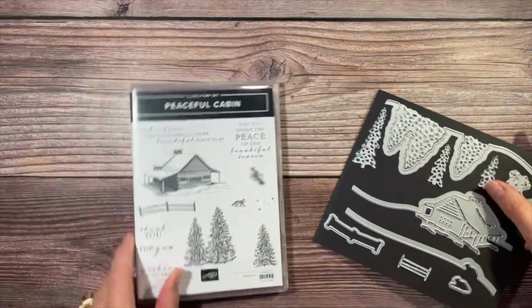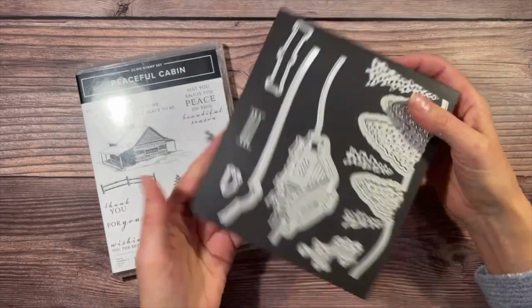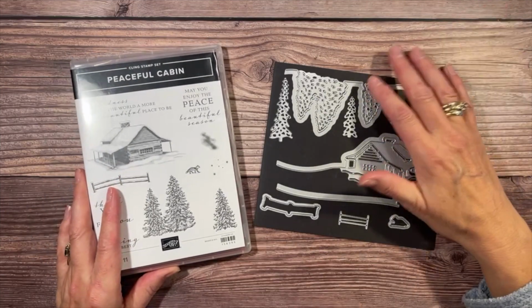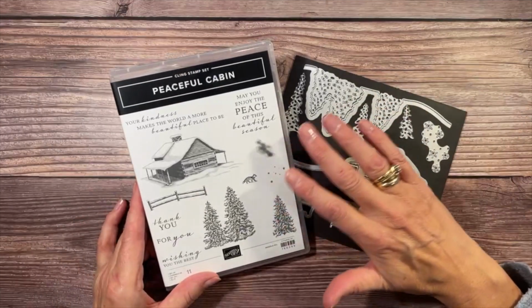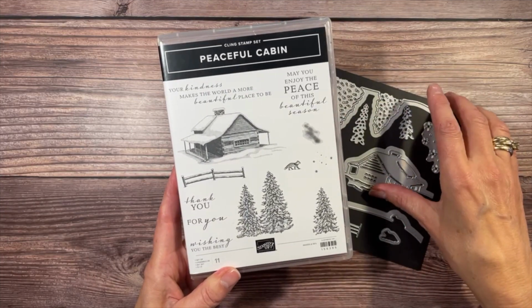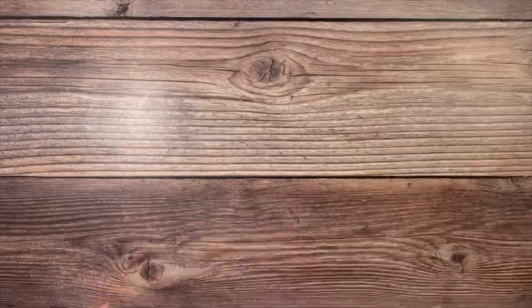kit. So in addition to everything in the basic kit, the deluxe kit includes the Peaceful Cabin bundle. So you can see what it looks like. These are the dies, and we'll be using the dies pretty heavily. So if you already have this bundle, go ahead and just get the basic kit to go. But if you've been thinking about getting this bundle, I really encourage you to get the Peaceful Cabin bundle. I think it's just beautiful. And then here is the Peaceful Cabin stamp set that's part of that bundle. So it's just a beautiful, beautiful set.